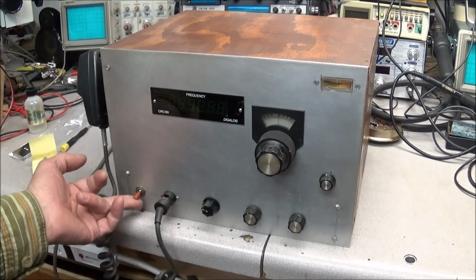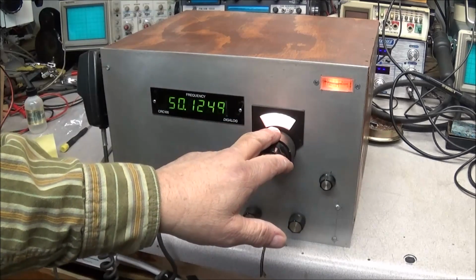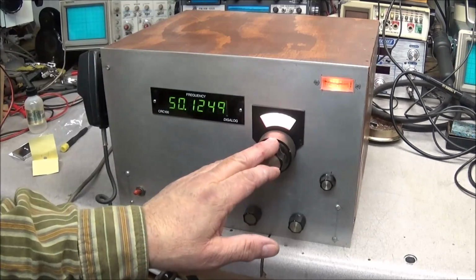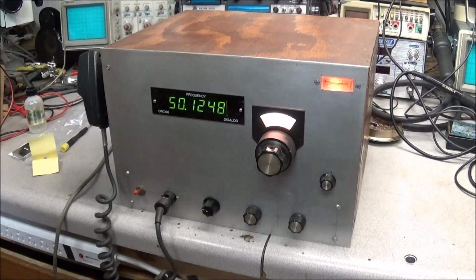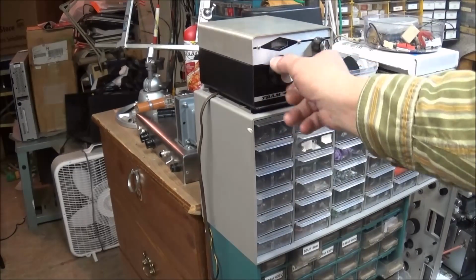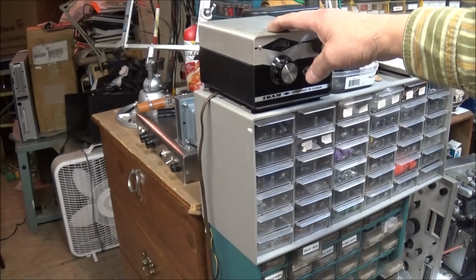And I'll turn it on. And you see, not only do we have an analog dial, but we also have a digital frequency readout. And this really helped on the tuning. This was an old PAL VFO, and I think I got another one around here somewhere. No idea where it's at. But you know, I have this little Tram VFO over here, and it was designed for CB radios, but I find it useful sometimes when I need a variable frequency output.